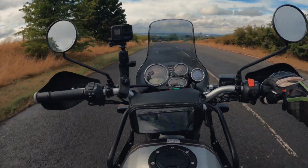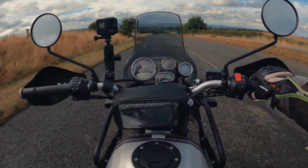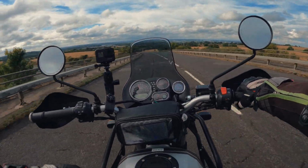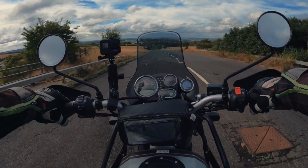So if you've got your tent loaded up on the back in the panniers, maybe strapped to the pillion seat, then you've got fuel, you've got your water, you're good to go. You can just go wherever you want for ages. I think that's really cool.